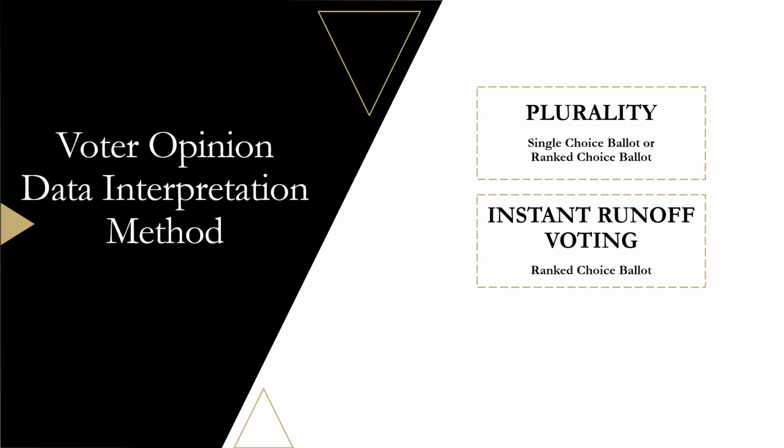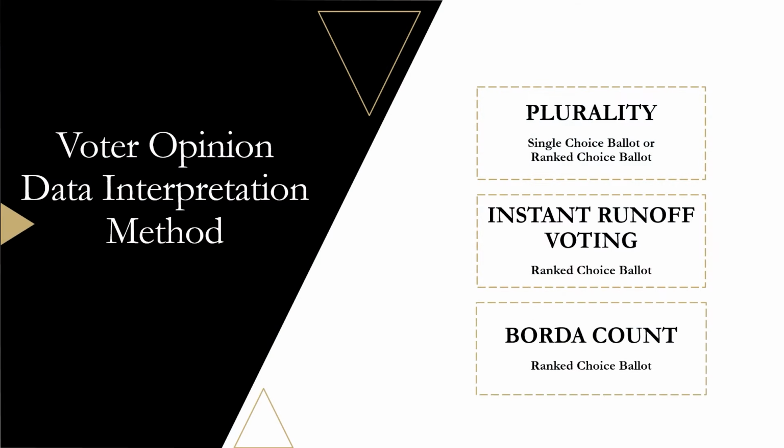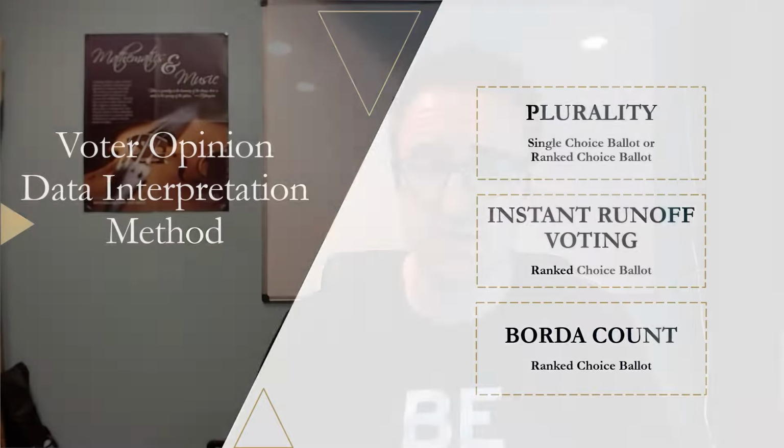In fact, we're actually going to talk about two other methods of ranked choice voting. And we'll mention here the Borda count, which uses a ranked choice ballot, but later on we'll also discuss something called ranked pairs. Let's investigate the properties of each of these methods and see how they fare in achieving the purpose of voting. The easiest way to do this is with some example mock elections.